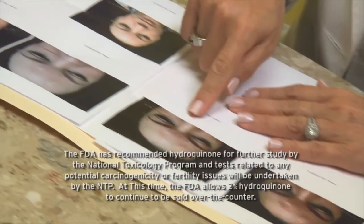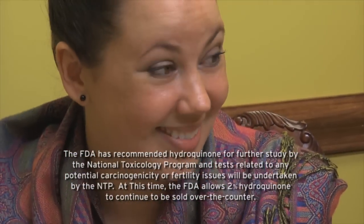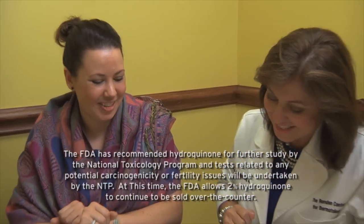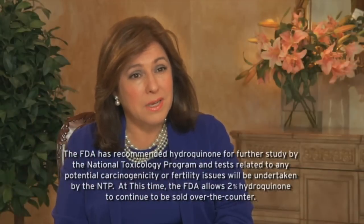So it's very rewarding, and one of the reasons why I'm in dermatology, because you can see the improvement of these patients as you start lightening the skin. And it's not only the spots, the brown spots, but it's actually the evening of their coloration.